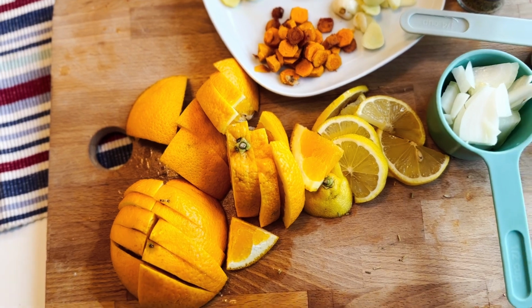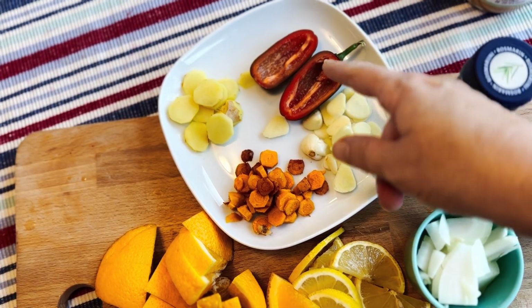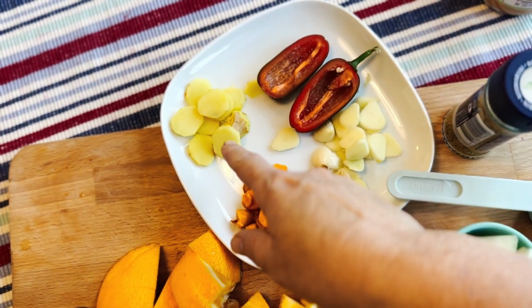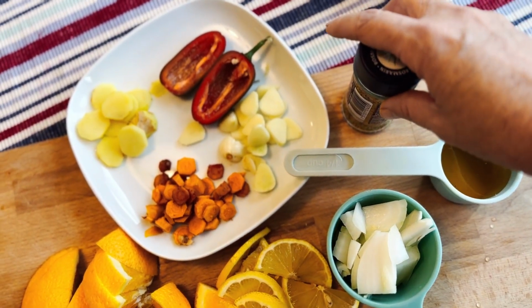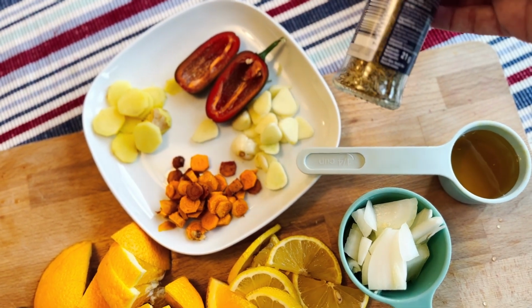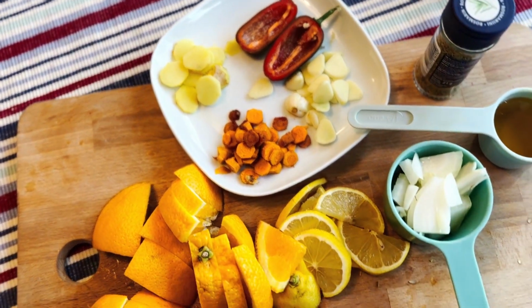I'm going to turn the camera around so you can see the rest of these things. Okay, so we're going to be using orange and lemon, turmeric, garlic, jalapeno, happens to be the only jalapeno that grew in my garden, ginger, onion, maple syrup, and it's supposed to be fresh rosemary, but for some reason I couldn't find it. Not in the garden, not in the store. So I'm going to be using dried one, and then unfiltered raw apple cider vinegar.